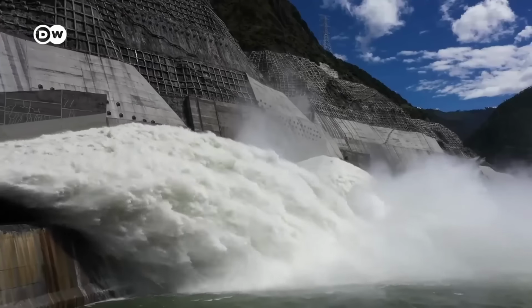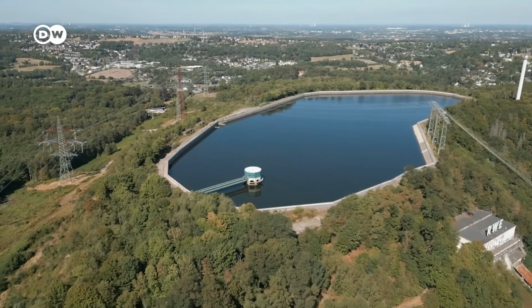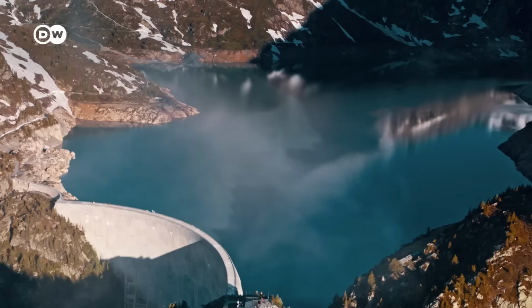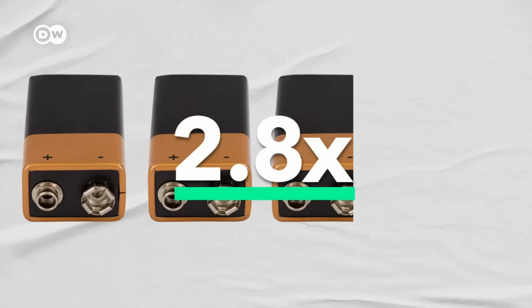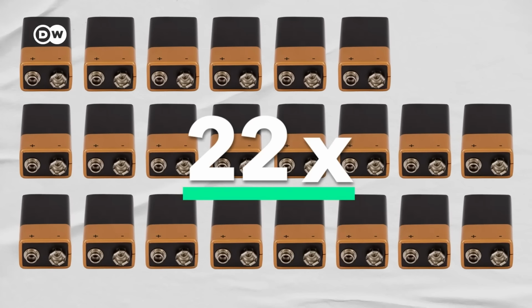Today, most energy storage is pumped storage hydropower, so dams and reservoirs. We'll talk about that in a moment. But we won't be able to nearly triple that kind of capacity. So actually we need to expand other storage, not 2.8, but at least 22 times more than we can today.